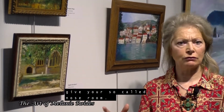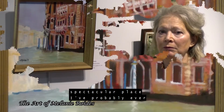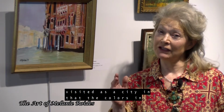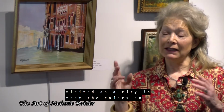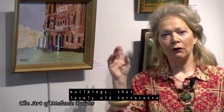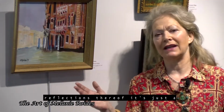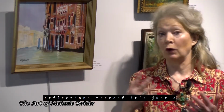This is a painting of Venice. I was in Venice years ago, and when I took that photograph I didn't realise that years later I would paint it. I'm relatively new to oil painting, picked it up 18 months ago or so, and Venice is the most spectacular place I've probably ever visited as a city, in that the colours in Venice have to be seen to be believed. The beautiful waters and the old buildings, that lovely old terracotta looking effect you have, and the sky and reflections thereof. It's just a wonderful place to visit.